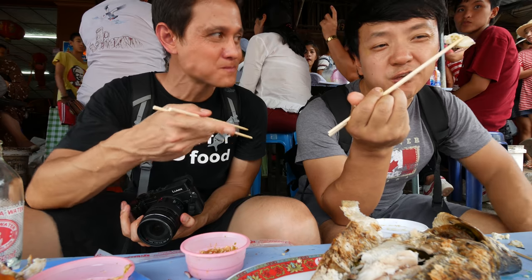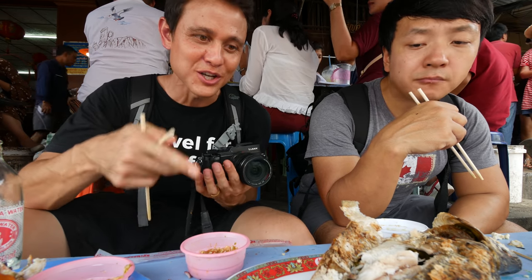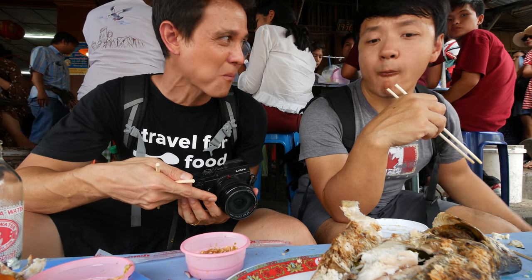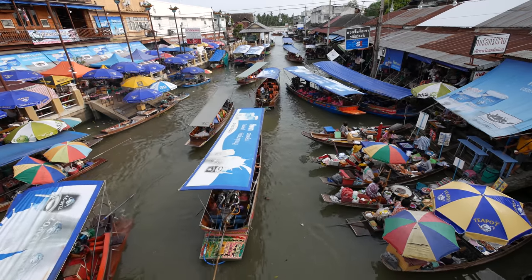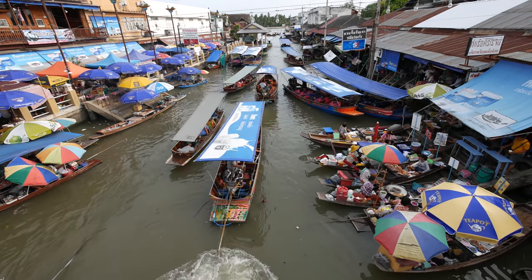Yeah, one of my favorite things in Thailand. I eat it a lot, too. And also, not only is it good, but it's actually very, very healthy. Yeah. It's just pure fish. There's no oil. It's just pure fish, so it's very healthy. And there's no fishy flavor to it whatsoever.